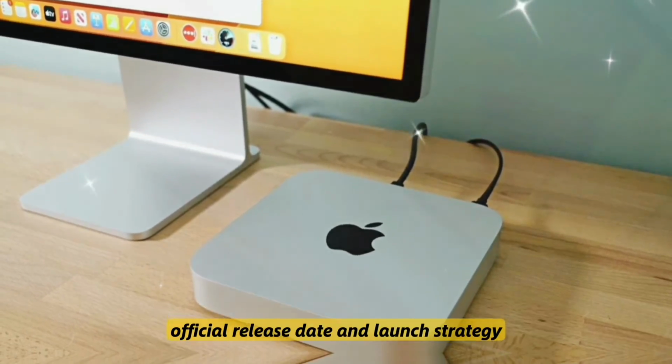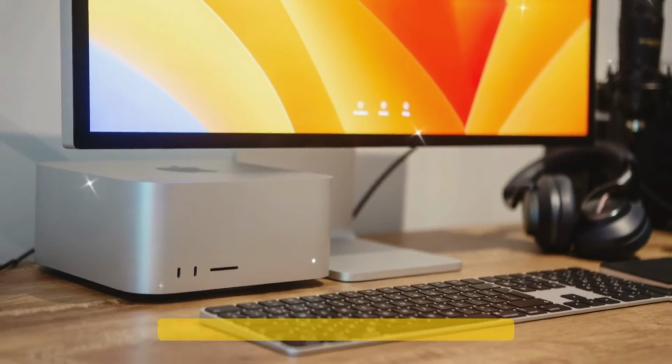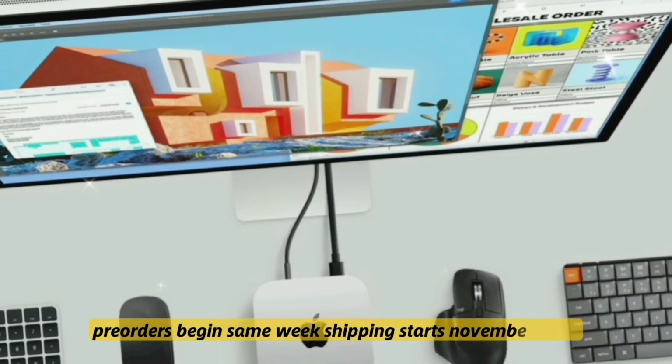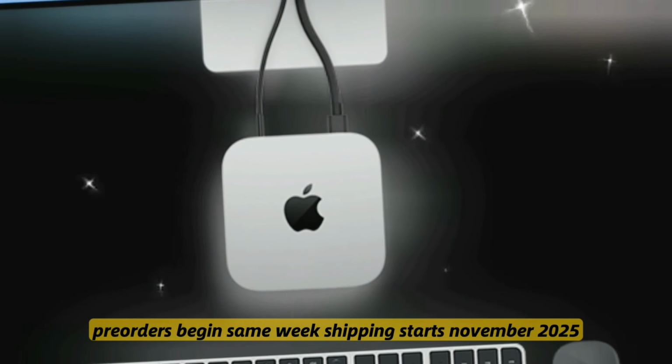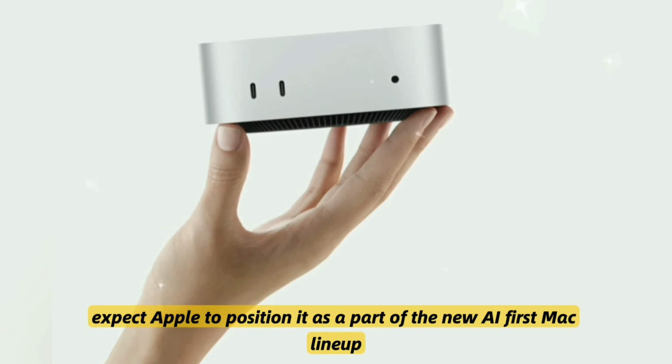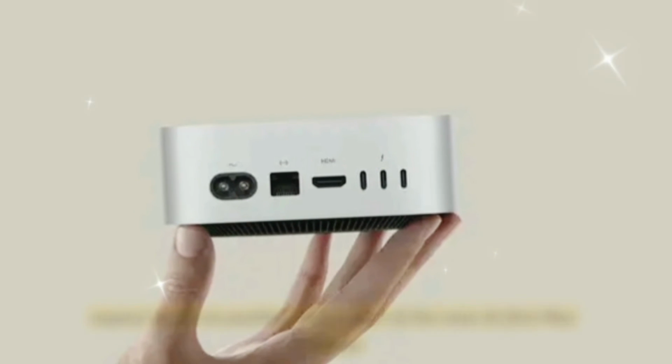Official release date and launch strategy: industry sources and Apple analysts predict an announcement in October 2025 at an Apple event. Pre-orders begin the same week. Shipping starts November 2025. Expect Apple to position it as a part of the new AI-first Mac lineup.